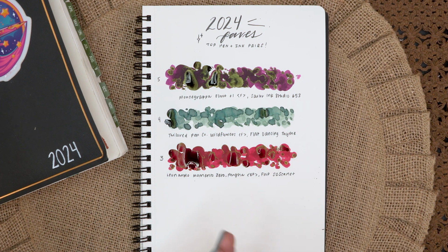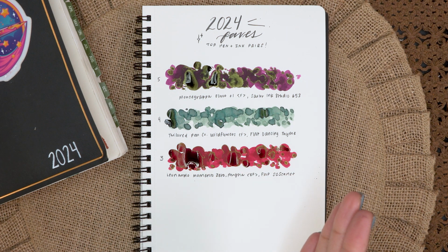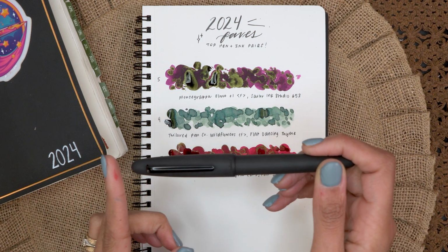I actually re-inked my number 2 pick near the end of December just to write with it some more because I did write it dry. But it's just a brilliant match. And that is the Esterbrook Esty in Raven.